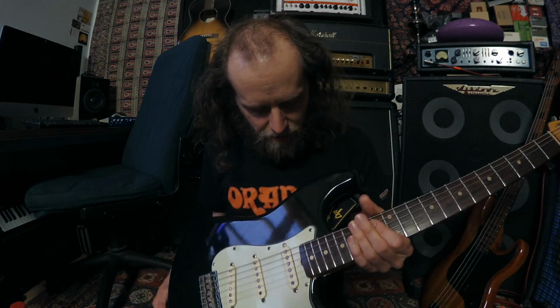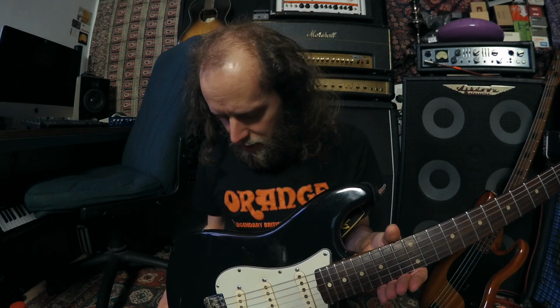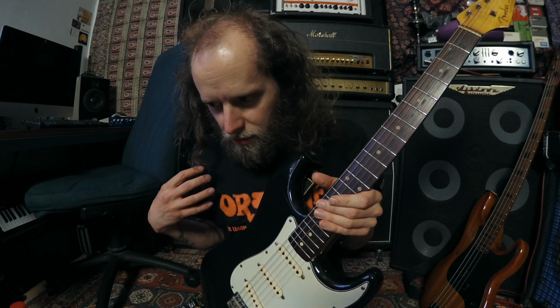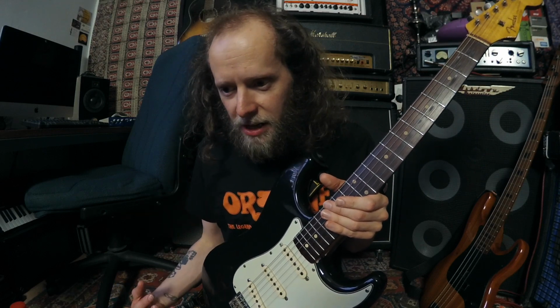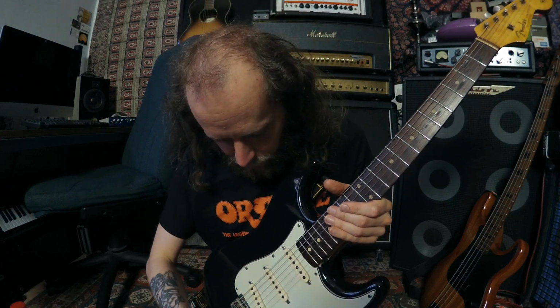It's just a dream. I do have to pinch myself sometimes that I own it. It's one of those things where some days it's just my guitar, and then other days I'm like, it's a 62 Strat. It's like a dream guitar, and I have to wake up again and go, oh my god, I get to play this thing every day, and I do play it every day.